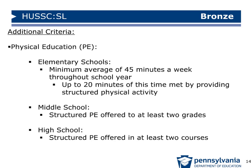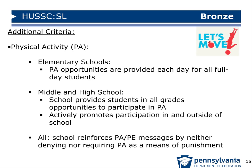In middle school, it's required that structured PE be offered to at least 2 grades, and in high school, it's required that structured PE be offered in at least 2 courses. All right. And at all award levels, physical activity opportunities must be provided each day for all full-day students in elementary schools. Examples of physical activity opportunities include things such as scheduled recess, walking clubs, bike clubs, intramural sports, or a walk-to-school program. These opportunities for physical activity are offered in addition to physical education.